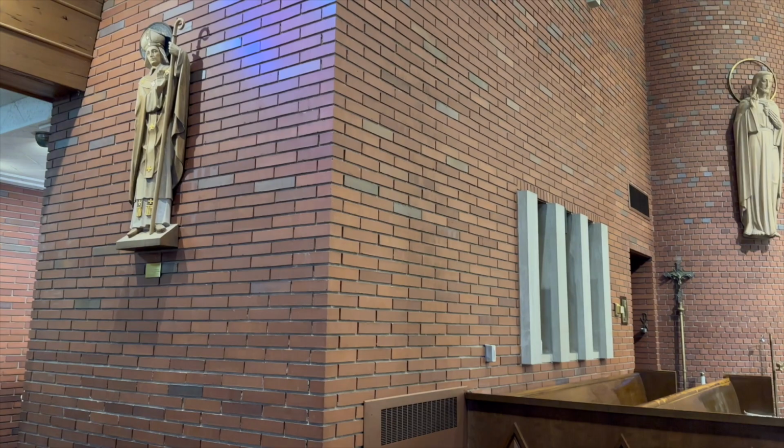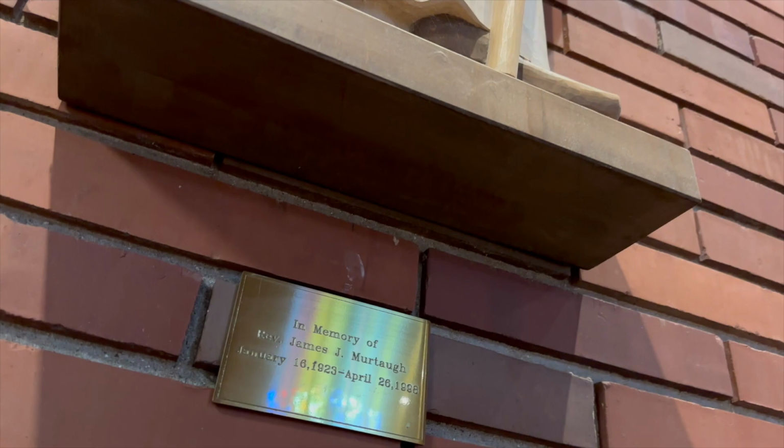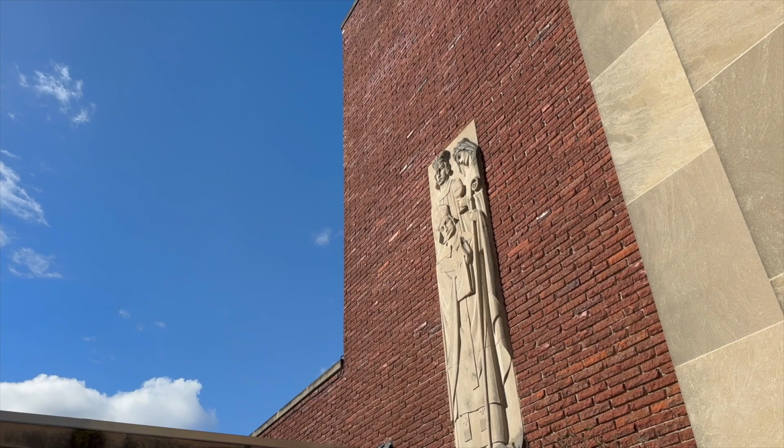In my time as pastor, the second pastor of St. Lambert Parish, Father James Murtaugh, died. And he was a very generous man, and he was a good pastor. And he left the parish a certain amount of money, and we decided to use some as a memorial and decided to do a bas-relief of St. Lambert. And it's modeled on the exterior plaque that's on the outside of the church. It's almost exactly the same, but it's carved in wood.